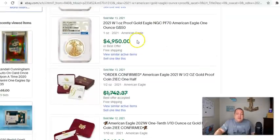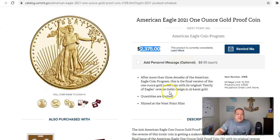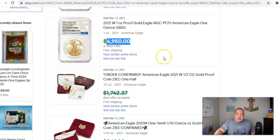Here's what a Proof 70 of the 1 ouncer would go for. We have one confirmed sale of $4,950, which effectively is over 2 times issue price. Why would you not want to send these out? This is easy pickings. You double up. So in this particular case, if you bought 10 of these, nearly all of them come back a Proof 70, with the exception of maybe one 69. That's $20,000 in profit. I mean, come on.